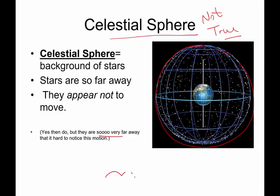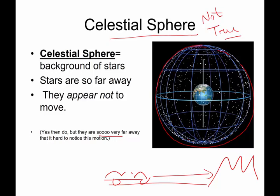I always kind of equate it to driving down a road towards a mountain range. When the mountains are a long way in the distance, very often it looks like you're not getting any closer. You drive for 20 minutes and the mountains look the same size. That's because the distance is so incredibly huge. Well, that's kind of how it works with the celestial sphere.